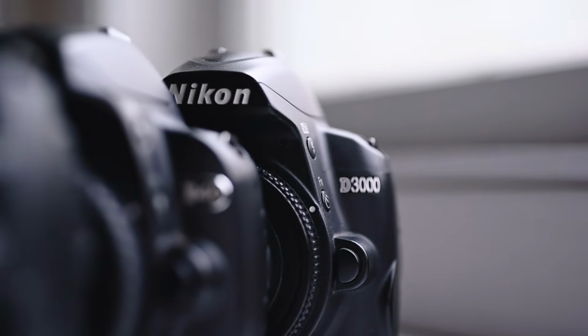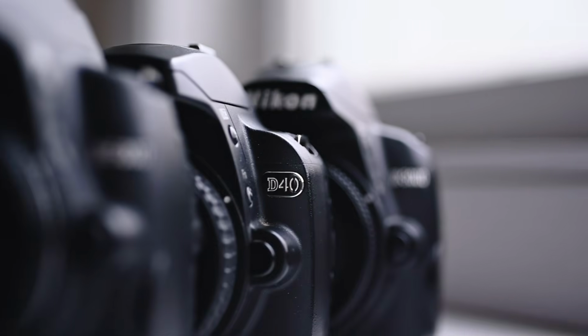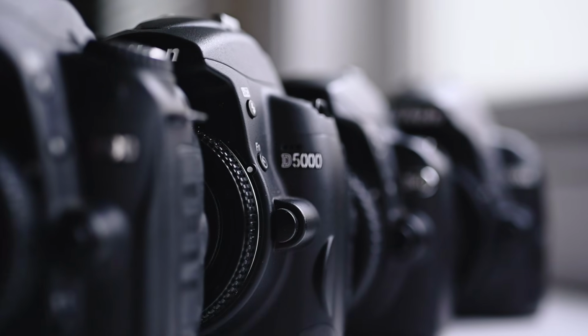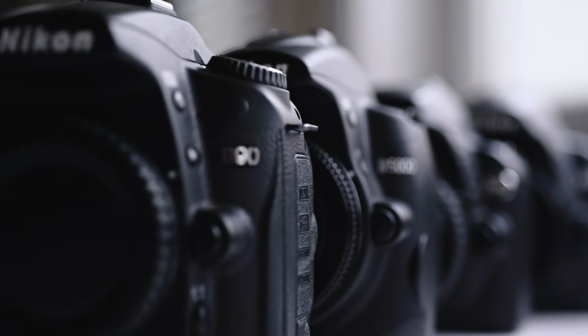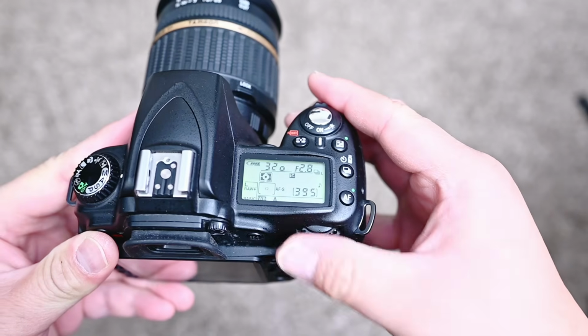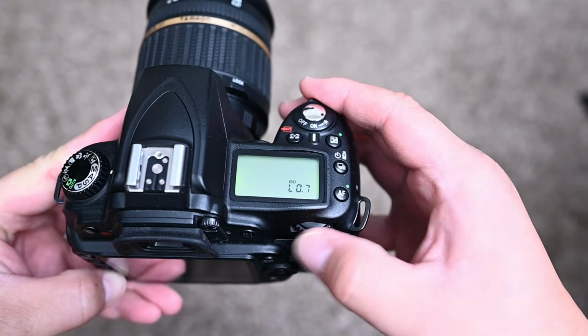So if you're coming from a D3000 or a D40 or a D60 or even the D5000 cameras, I would say a D90 is a good start, especially if you want to get more serious with your settings like shutter speed, aperture, and ISO. The D90 is a great start, especially if the D300S is too bulky for you and the D80 is too old. The D90 is that sweet spot. That's what I would recommend.